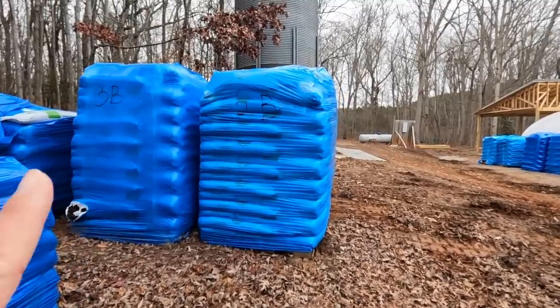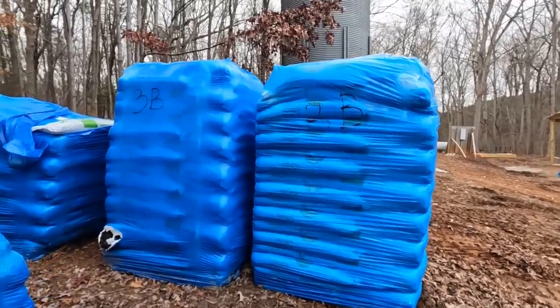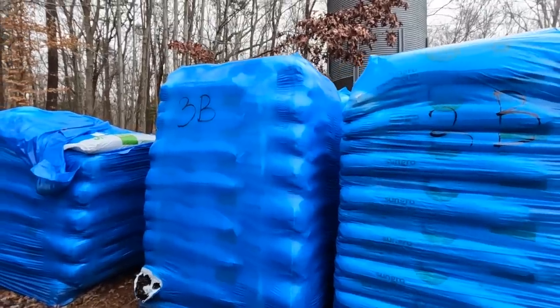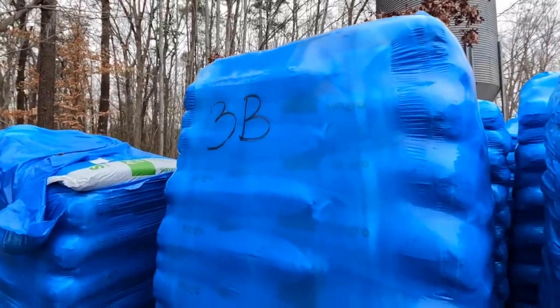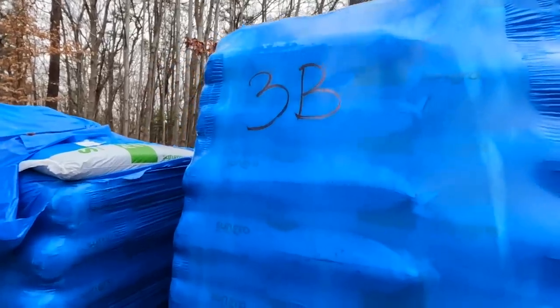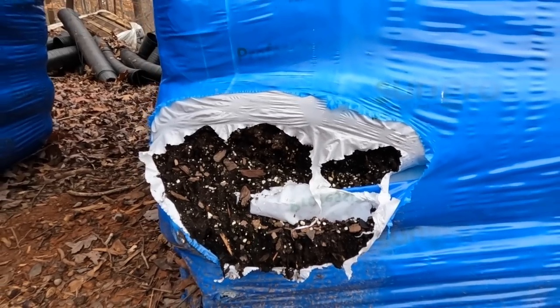That is what these taller pallets are, and you will notice that I had my big huge fat Sharpie and I was writing on the side of those. Like this says 3B. This is what we use for all of our annuals. This little section right here was broken, so you can see that it's a good blend. It has perlite, aged pine bark fines.